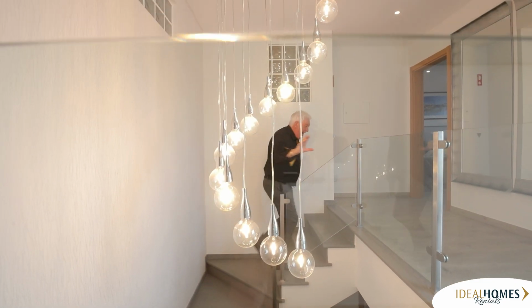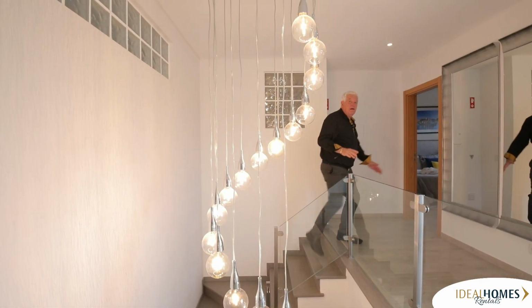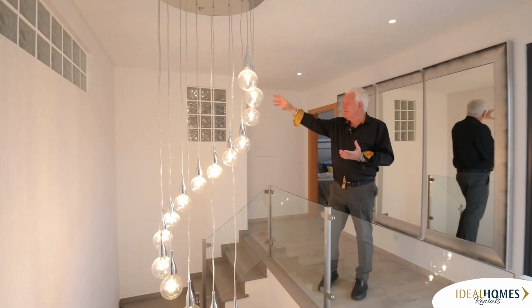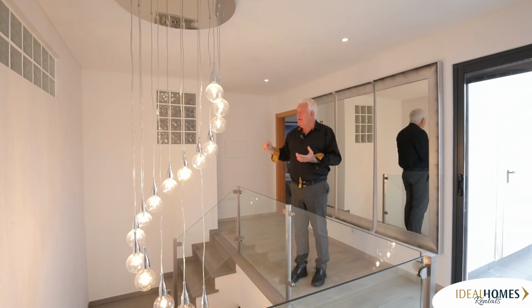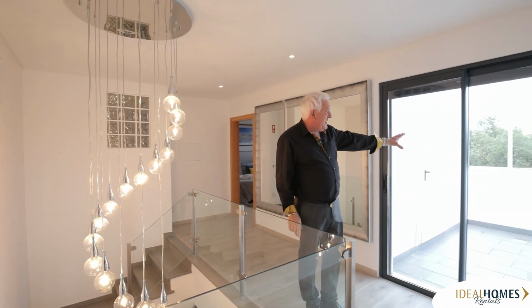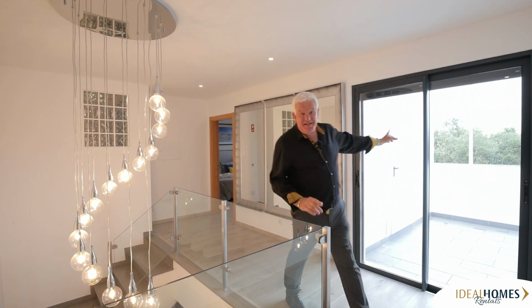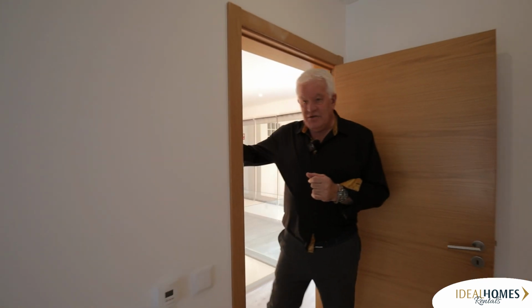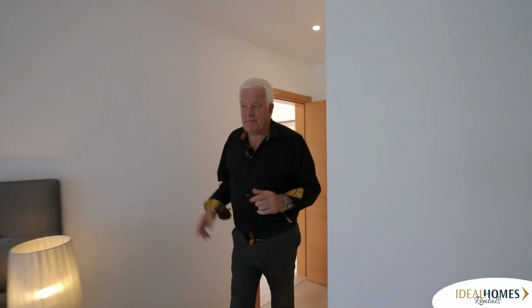Just love that. In fact, I do love this villa. There's so much detail. Even things like the glass blocks put in the walls there. Whoever thought of that was clever. Got a really good outside balcony there. That's more or less east facing, so morning sun. You've got one bedroom there. Let's show you this bedroom first.